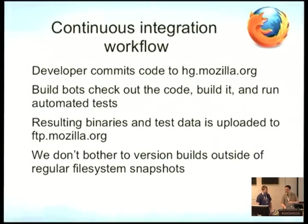We don't bother to version these builds outside of regular file system snapshots. The way that we identify these builds uniquely is just by the file name. We create a directory in our try builds that has the email address of the contributor and then the actual tag of their commit. So it's nice to track these, but we don't need to particularly pay attention to how these are versioned. The underlying storage system is actually quite a significant system.